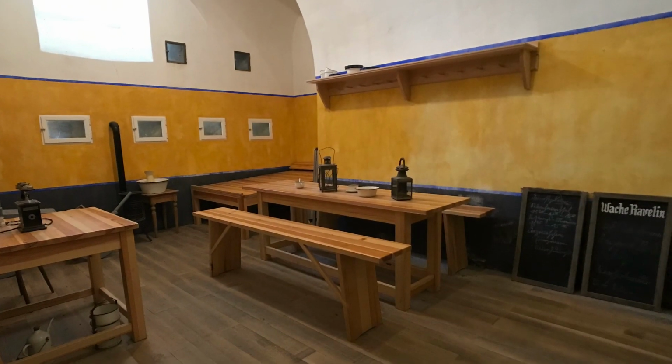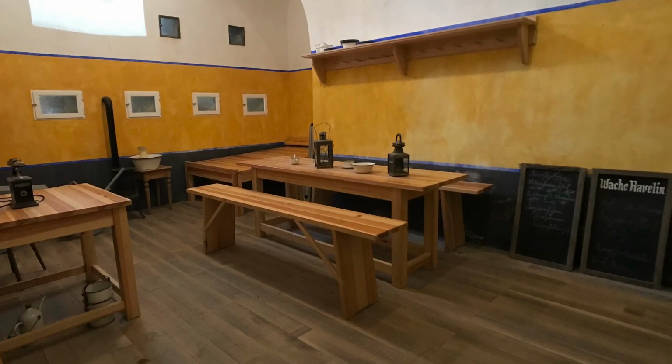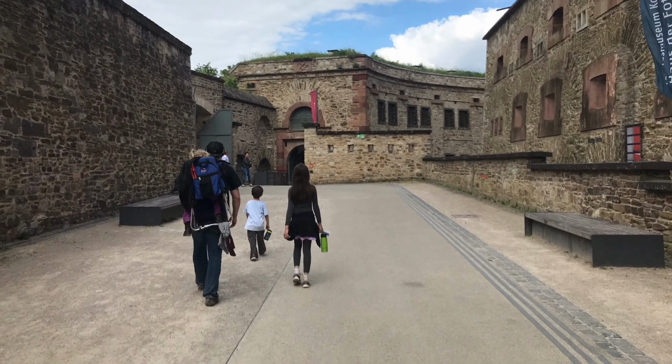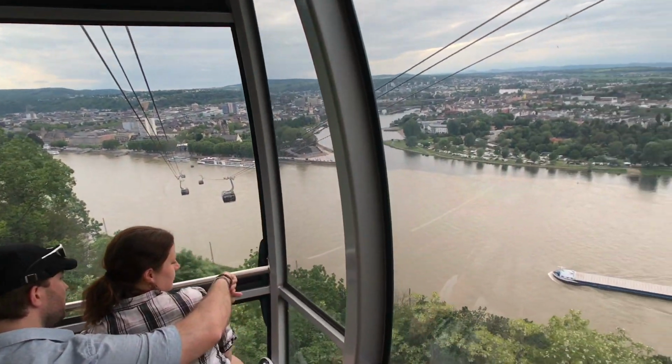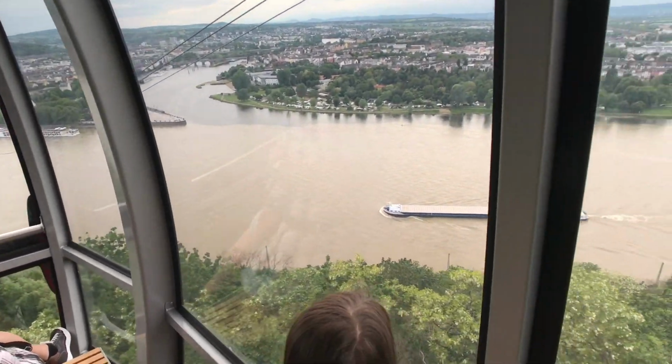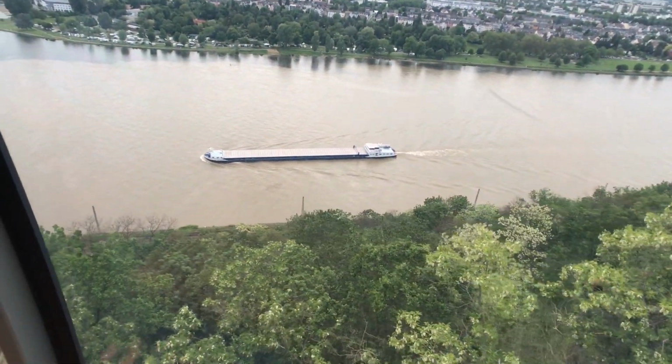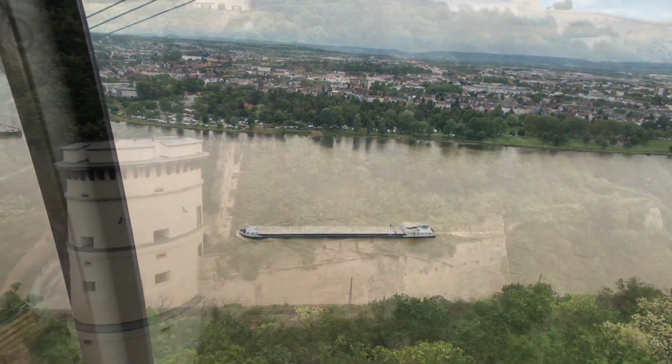This is a typical guard station. If you notice the benches are high, it's because they're not really allowed to sit down, and if an officer walked in, they would have to stand up really quickly. Right below us, it's still going. Or if you want to, you can hike. Wow, it's a boat.